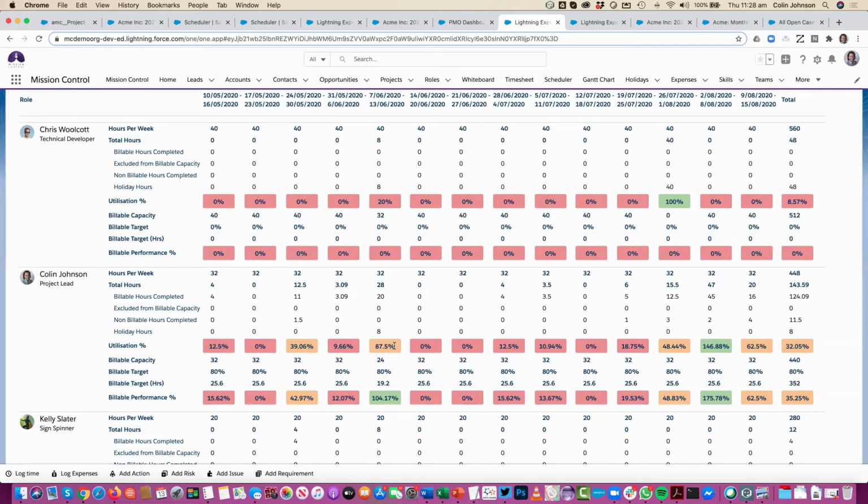But what's more important from a professional service perspective is the billable performance. Obviously I was on holiday for 1 day, so my capacity dropped from 32 to 24. And the business expects me to spend 80% of my time doing billable work.